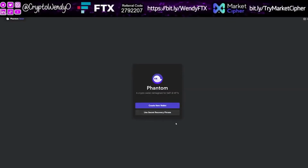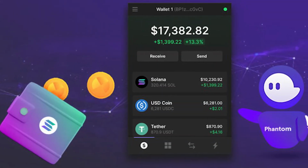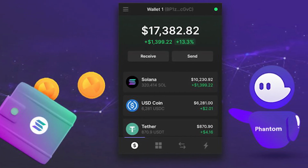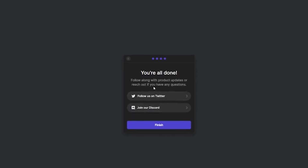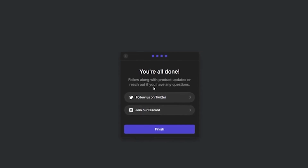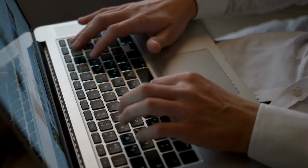Simply download it from the Chrome Web Store and open it up in your browser. Phantom will provide you with a long phrase to write down or save somewhere in case you forget, and to get back to your wallet. After that, you'll need to create a password, confirm it, and then be in. The long phrase is the key to releasing your cash. Unfortunately, anyone can use this phrase, so keep it safe and don't give it to anyone you don't want to have access to your wallet.